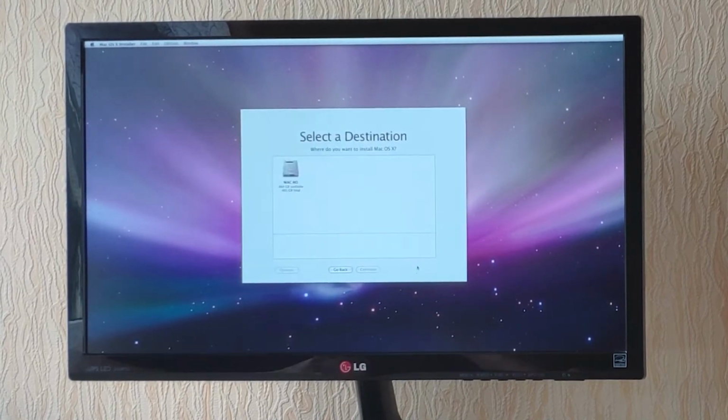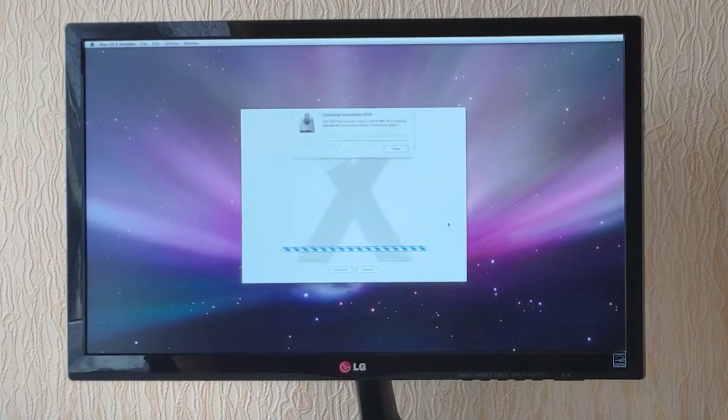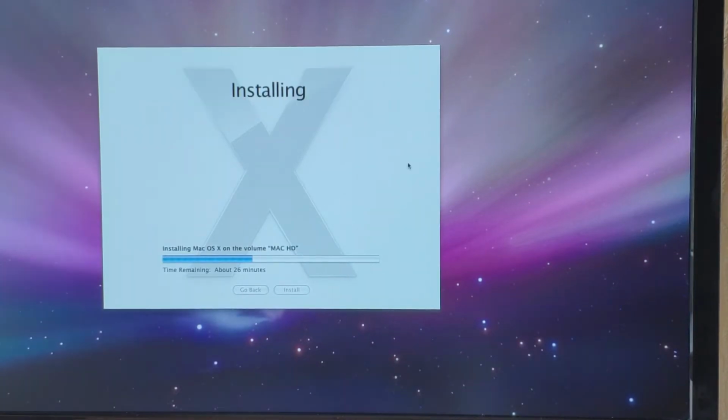License accepting. Next step, we need to choose our hard drive. Finally, we can install macOS. It's very easy. The installation process takes almost an hour. You can drink a cup of tea during installation.